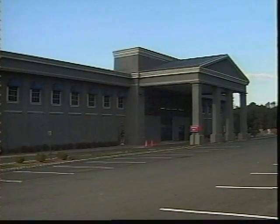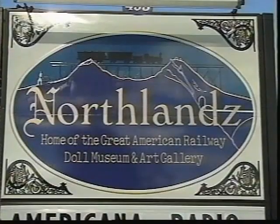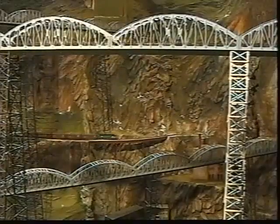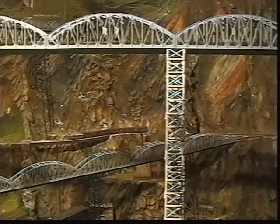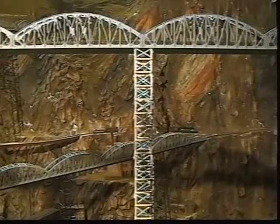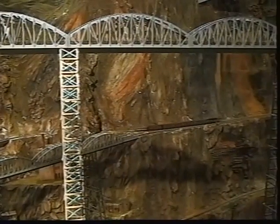Inside this unassuming gray building alongside busy Route 202 in Flemington, New Jersey, visitors can view one of the world's grandest tourist attractions, Northlands, home of the Great American Railway. Northlands defies description. On one hand, it's an HO scale model railroad, but chances are you've never seen anything like this. There's just nothing to compare it to.